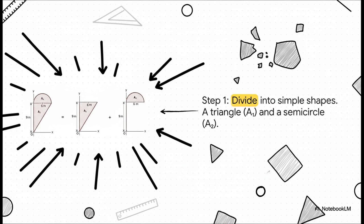Step 1, divide and conquer. You can see it pretty clearly, right? This shape is just made of two pieces we know, a right-angled triangle on the bottom and a semicircle sitting right on top. We'll call them Area 1 and Area 2. And just like that, we have a much more manageable problem.